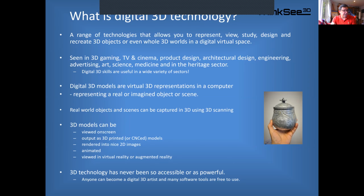So 3D is a very, very powerful new technology, but I like to think of it as a new medium for artists and creators to be able to create new kinds of things. And in fact, they don't have to be just 3D, they can be 4D, because you can animate these things as well. And once you've animated them, you can also put them into virtual reality. So once you've digitized things, you can then view them in so many different ways.